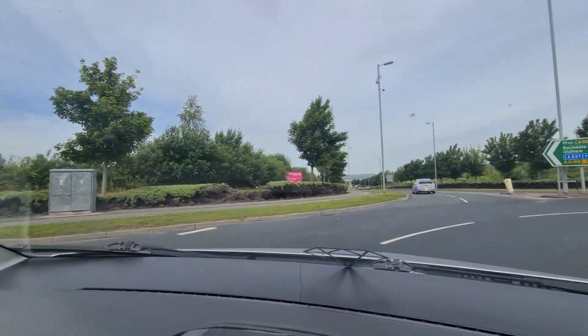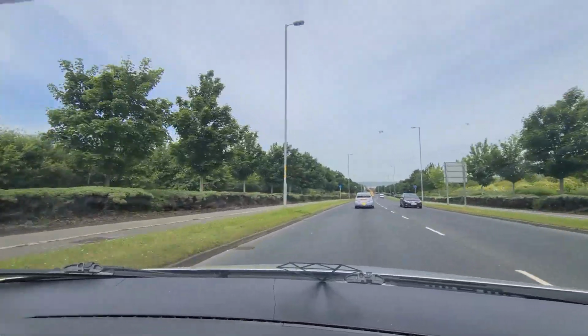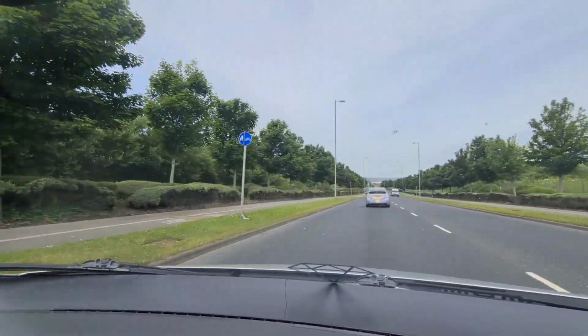Rev limiter again. Gosh, that's a lot of smoke. I am wondering whether you'll be able to see any of this. Indicator too far away. That's quick actually. Oh, it's a bit leery. Oh, it's a bit leery, isn't it?